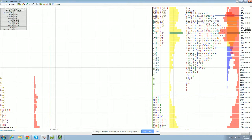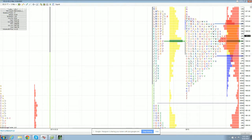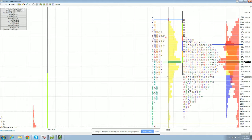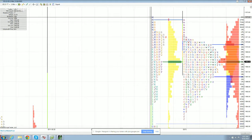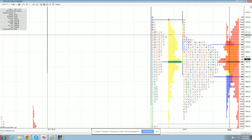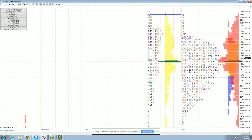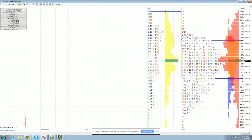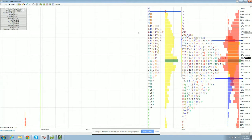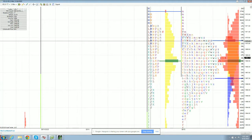Yesterday, I'm blowing this chart up because I know when you're looking at it on YouTube, it's sometimes a little difficult to see. So I've blown these charts up, trying to give you a better idea of how the profile prints. So here's yesterday's high. We closed up on the high. As you can see, there was literally no value area high. When I get to our bar charts, I'm going to show you the significance of where we're at.